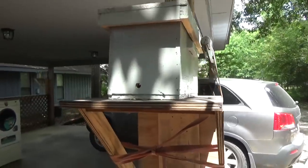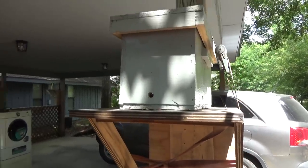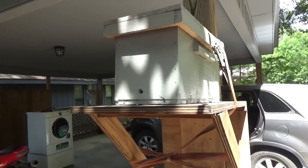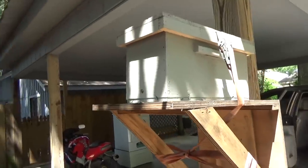Nope, nothing in this one. I am going to rebait all these things. It's been probably 2 weeks since I've set these traps. I haven't even checked them since. We got a dry one here.